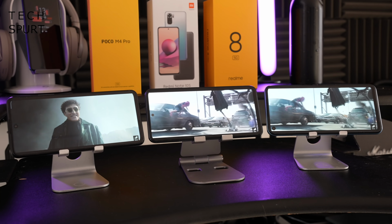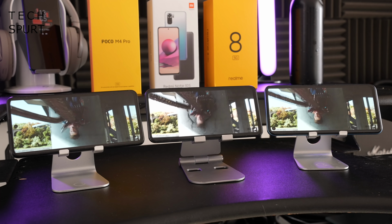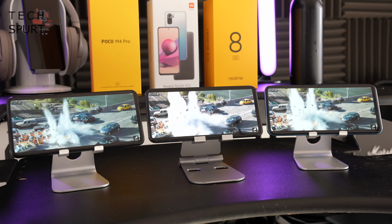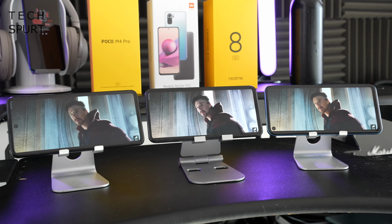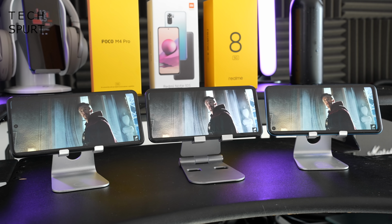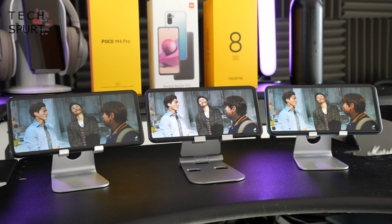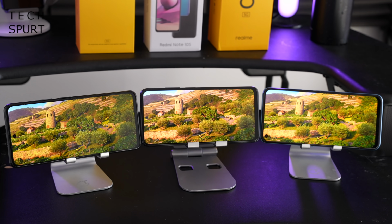So these budget blowers all sport a screen size about the same, but the technology is different. The Poco and the Realme sport an IPS display, whereas the Redmi is an AMOLED panel, and you can notice the difference immediately side by side like this. That AMOLED screen is brighter than the other two when you max them out. It's got poppier colors and the contrast is sharper as well. You've got really properly black blacks. So if you're after a proper bit of eye candy, then definitely the Redmi is the way to go.